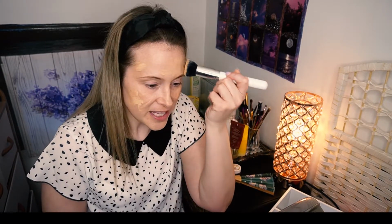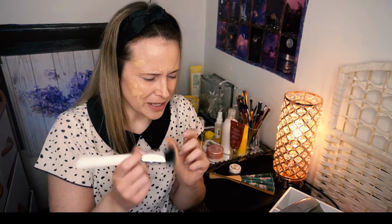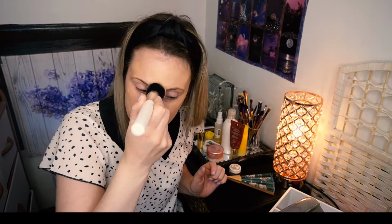I don't know why I put my brushes over here. We'll just take this one. This is an F15 brush by ColourPop. ColourPop came out with some brushes last year, and I thought they were pretty decent. They're not my favorite brushes, but they're okay.